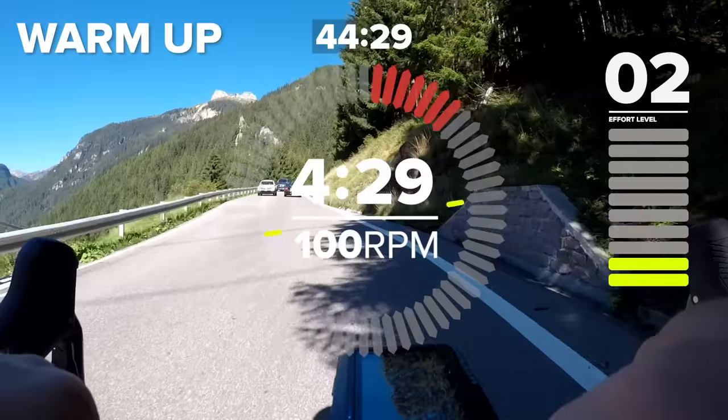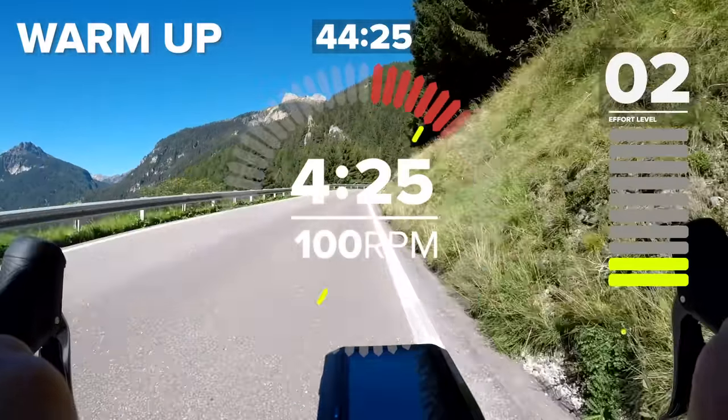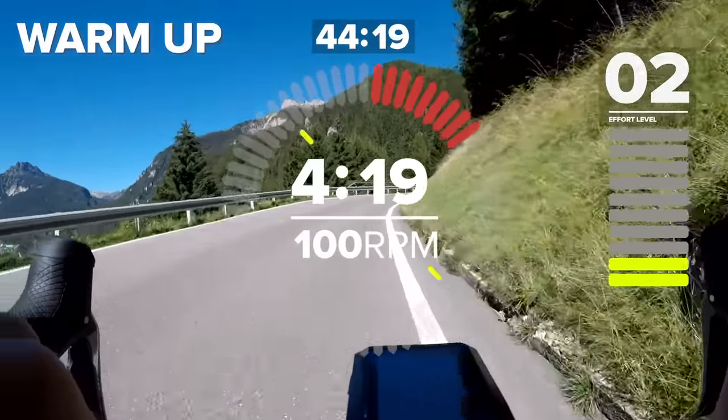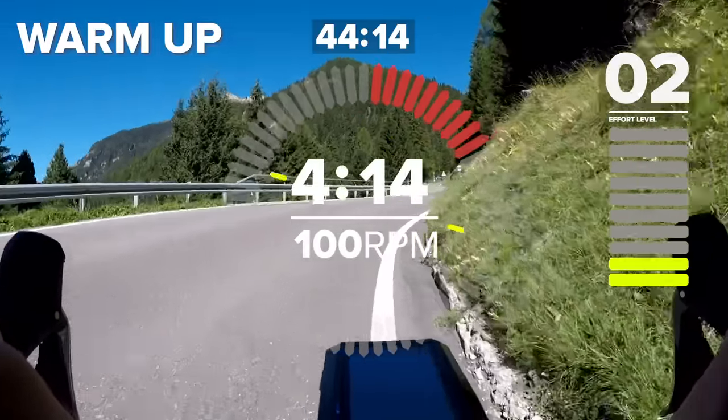We're going to do it to the backdrop of the quite incredible Passo Pordoi in the Italian Dolomites. We're riding up from a town called Canazei. The climb is 13 kilometers long, an average gradient of 6%. It's going to take us 45 minutes today.